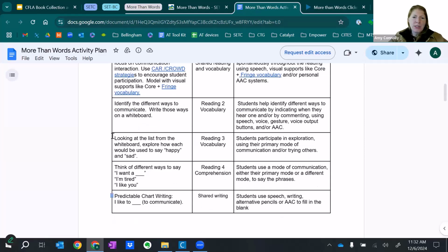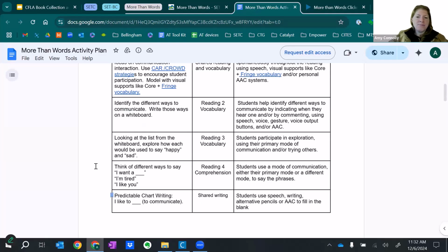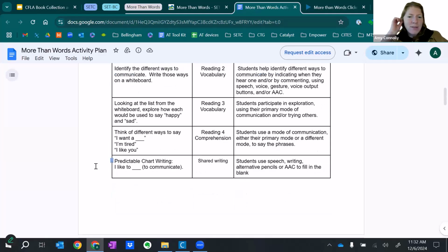You could then on the subsequent day explore how each system could be used to talk about feelings or a common theme, and different ways of saying things. And then that brings us to predictable chart writing as another option.